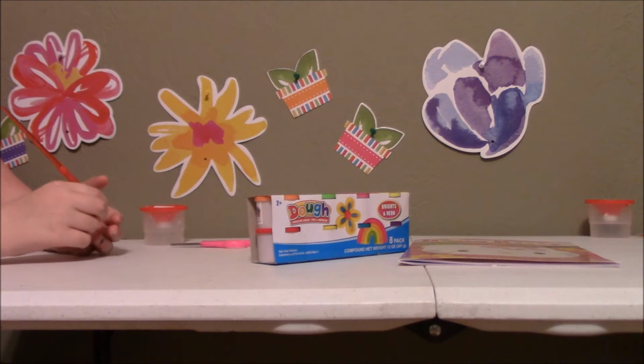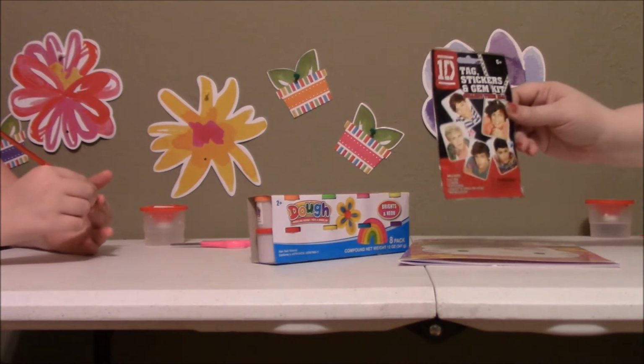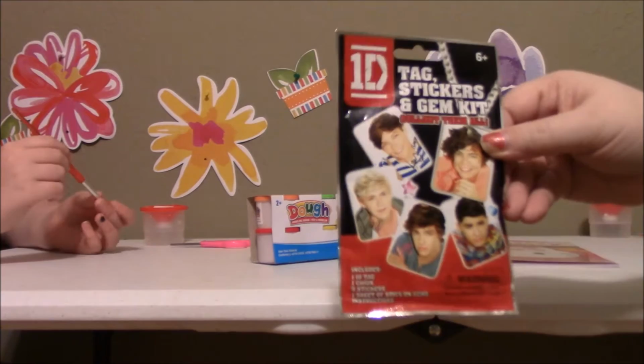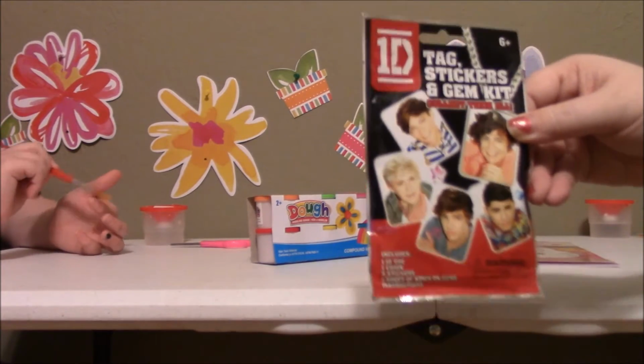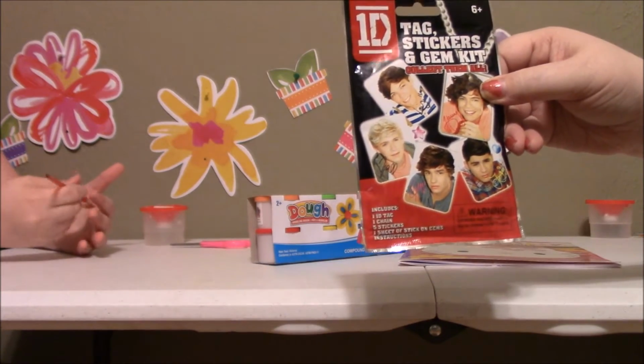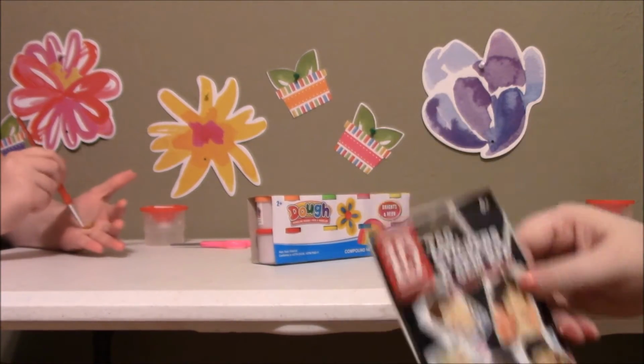Next, I'm going to Walmart. These are things we got that only cost a dollar also. We got some One Direction. We found another one. This one is a different shape. Catherine's going to do another Liam. Niall, I'm sorry. Why do I always think it's Liam?